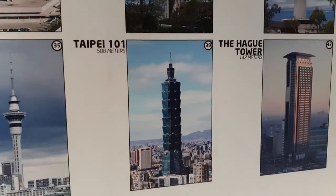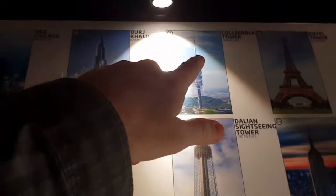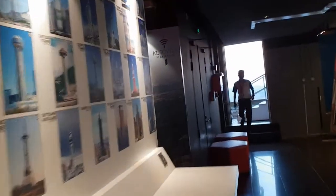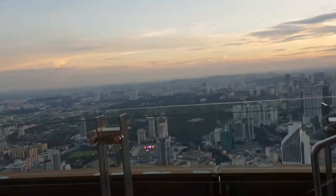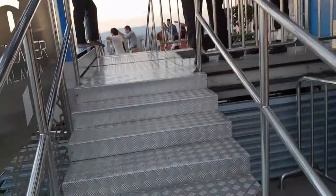And I've been to this one, Taipei 101. It used to be the tallest building in the world, but now I believe it's this one, the Burj Khalifa. It's in Dubai. So I believe that's the tallest building in the world, though in just a few years' time, that'll probably change. It's always new. The new taller buildings being built all the time.